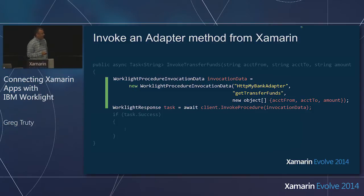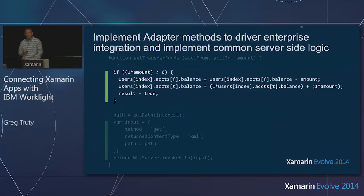And then I'm going to pass it some information about the transfer. What account is it transferring from? What account is it transferring to? And what's the amount of the transfer? And then I'll invoke the procedure and wait for my results. Again, this should look very familiar from a Xamarin perspective.